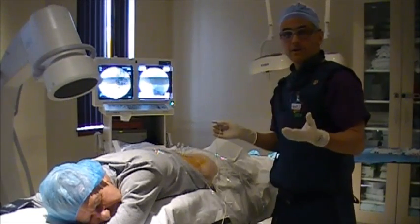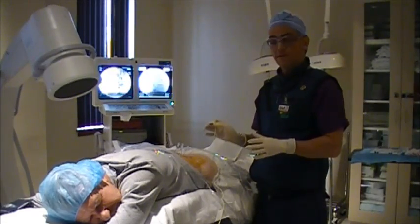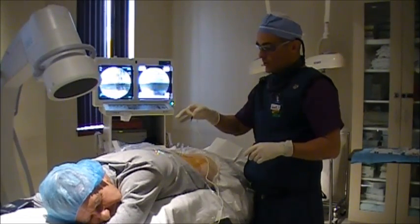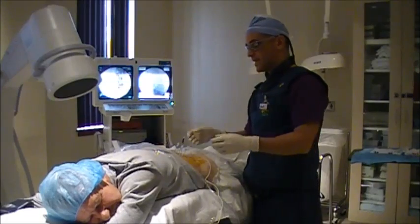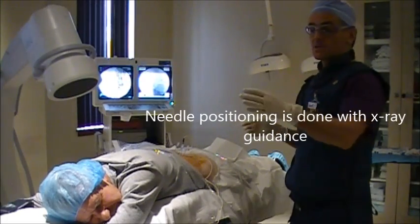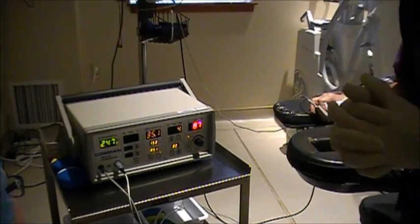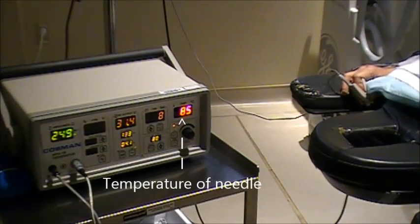So now we've allowed the lidocaine to set up for a few minutes, and so hopefully Dave doesn't feel any discomfort, but I'm going to advance the probe or the cannula down each of the needles, which will then allow the tip of the needle itself to heat up. The distal 10 millimeters of the needle is going to heat up now. If you're able to see the generator now, you can see that the temperature of the distal tip of the needle is about 85 degrees Celsius. 100 degrees obviously being boiling, so these are pretty hot.